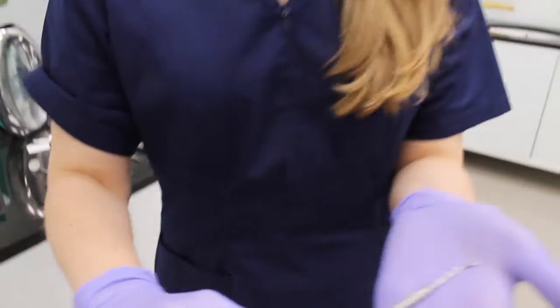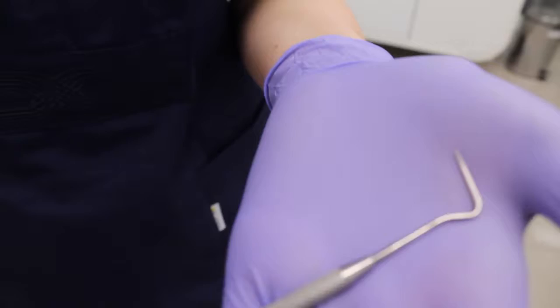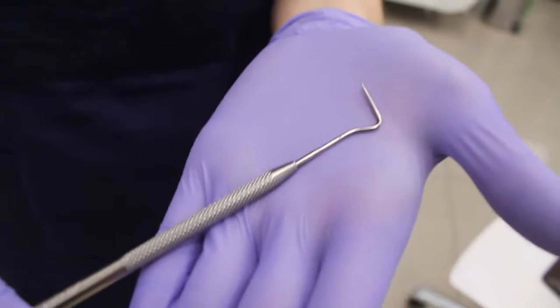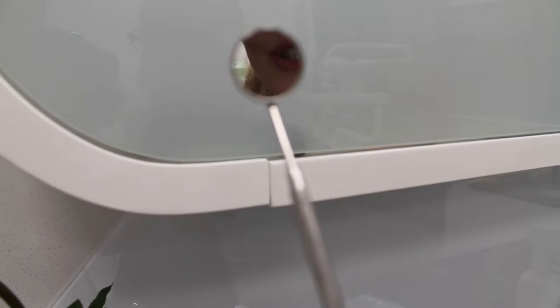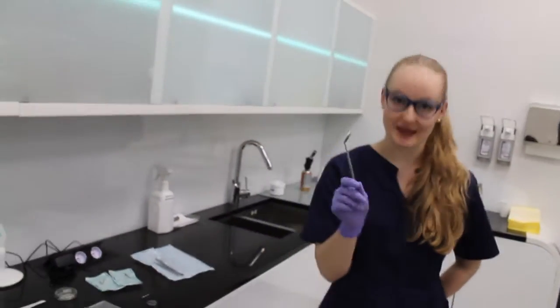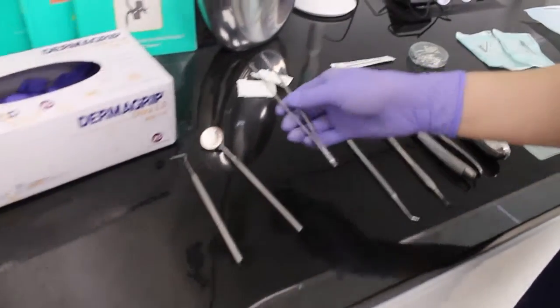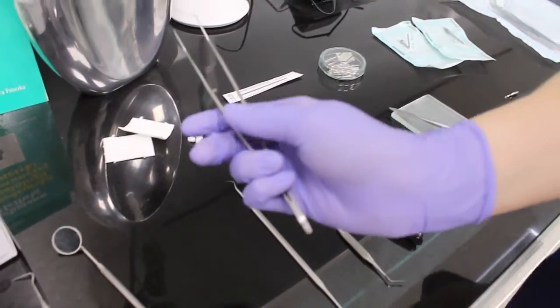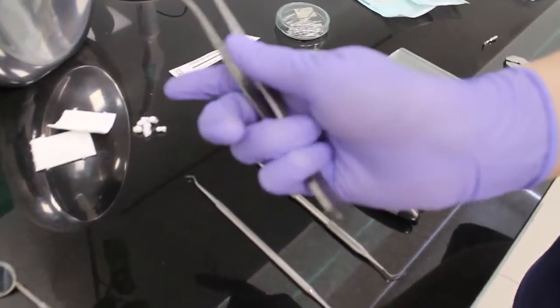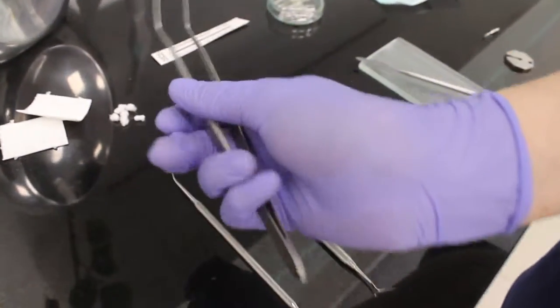We use it to explore the tooth surfaces and to locate cavities. That is the mirror. It is used to provide indirect vision and illumination of dark areas. It might be plain or magnifying, and that one is a plain one. Here we have tweezers. Tweezers are used to grab materials and transfer them in and out of the oral cavity.